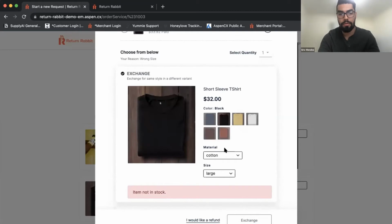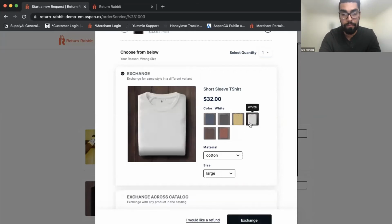So right off the bat, you'll see the same variant exchange. We are a one-to-one sync of your Shopify store. So you'll see that things like out of stock items, we will be able to note, so you're not selling things you don't have or exchanging for things that you don't have in your store right now. And I would like to exchange this for a white t-shirt.